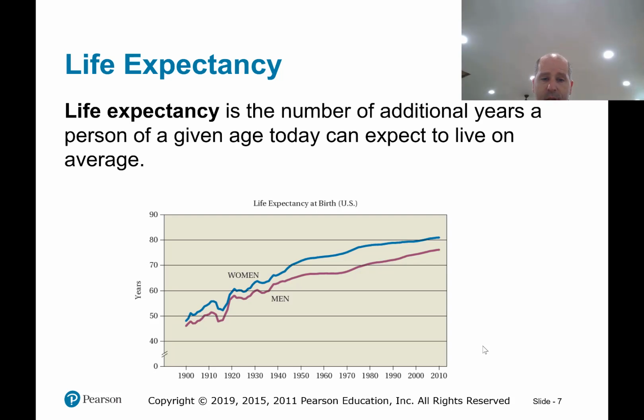In fact, the life expectancy for women is usually 7 years longer than men, depending on what study you look at. But for both of them, they've steadily increased. Life expectancy has steadily increased throughout the years from 1900 to 2010.